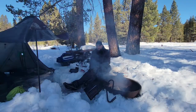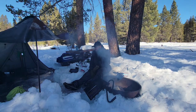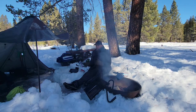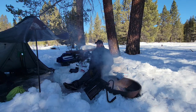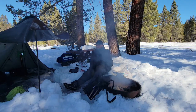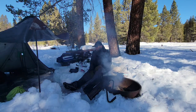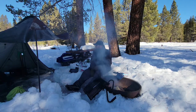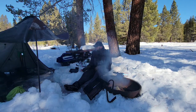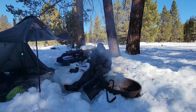Good morning, everybody. Hope you guys are doing well this morning. I'm just enjoying the fire. It's beautiful out this morning. Nice sunny morning. It's probably around 35, 40 degrees out. Just a little after 10 o'clock. I enjoyed some oatmeal, waiting on my coffee to finish steeping. The Stanley Cook set. And just kind of packing up a few things, getting things organized and whatnot.